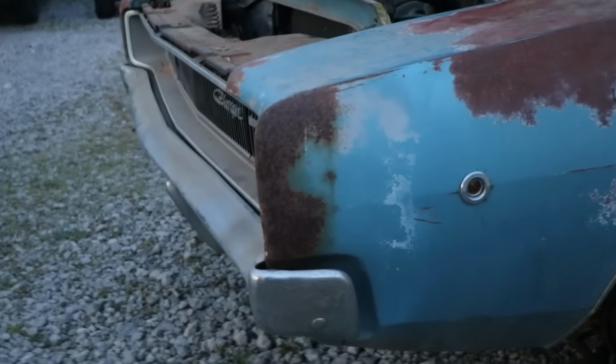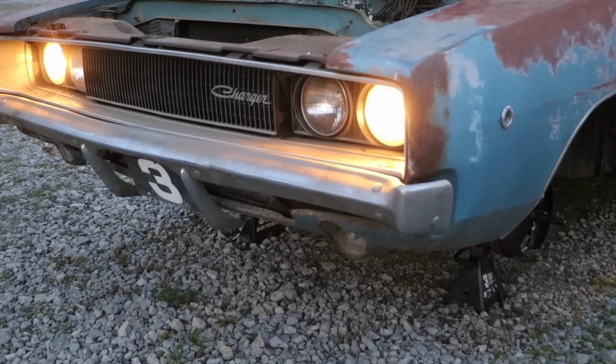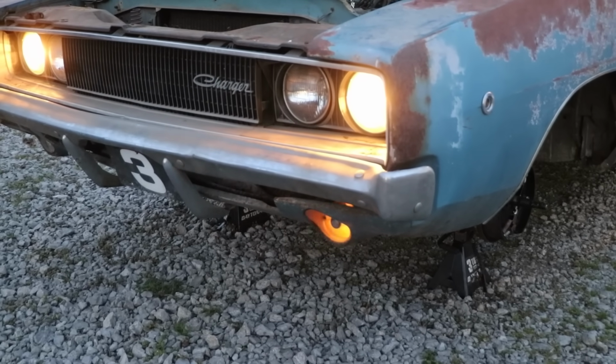There's a rock, there's a kick, there's a smoke, rattle. Look at there. Oh, they work! That's awesome. Oh yeah. One's a little slower than the other. They still work though. That's amazing.